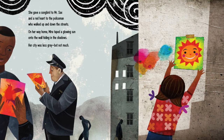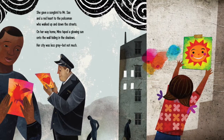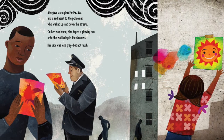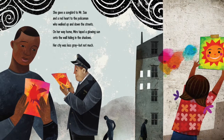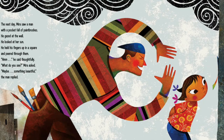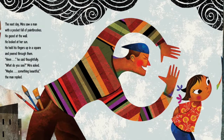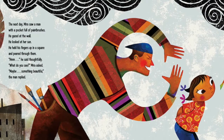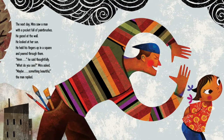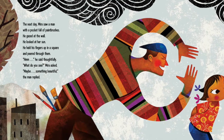She gave a songbird to Mr. Sachs and a red heart to the policeman who walked up and down the streets. On her way home, Mira taped a glowing sun onto the wall, hiding the shadows. Her city was less gray, but not much. The next day, Mira saw a man with a pocket full of paintbrushes. He gazed at the wall. He looked at her sun. He held his fingers up in a square and peered through them. He said thoughtfully, what do you see?